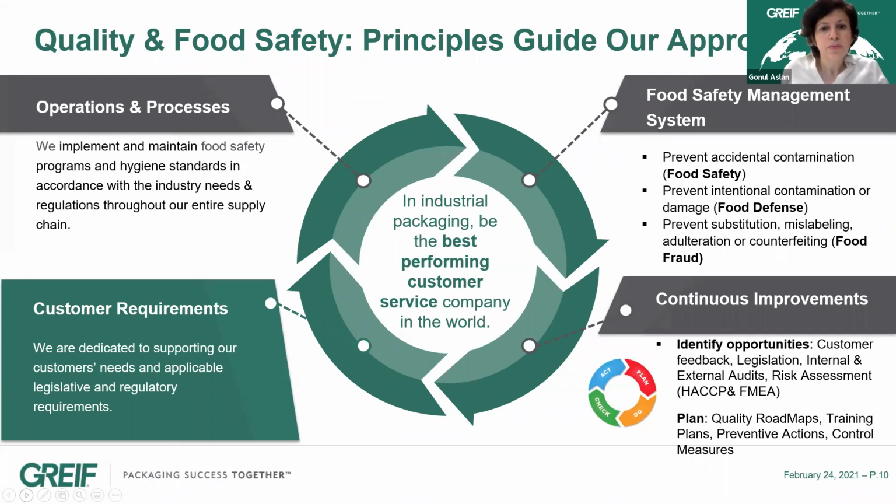We have a risk-based process management system from raw material supply to the delivery of the end products. As a general best practice, our food safety management systems at some of the locations are certified according to BRC or any similar GFSI recognized standard.